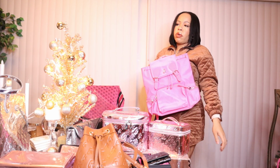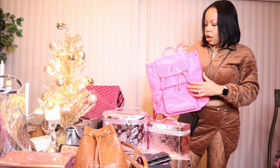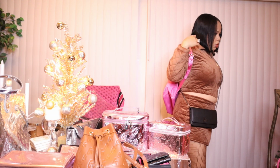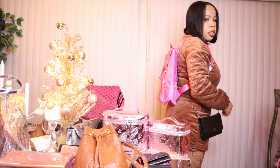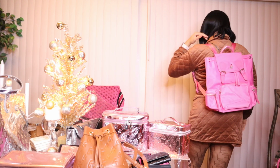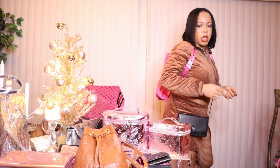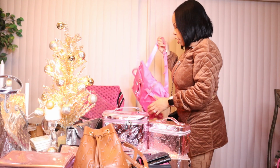Got this year for Christmas from my handsome, wonderful husband. I have the large nylon hot pink backpack. I'm going to a pajama party tomorrow. One of my other friends is throwing it, so I think I want to wear this and put my stuff in here, and then I can change when I get there.